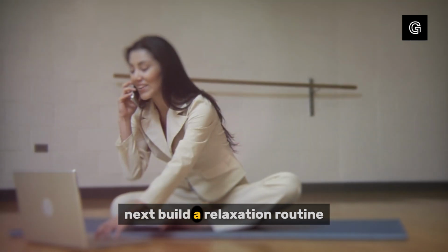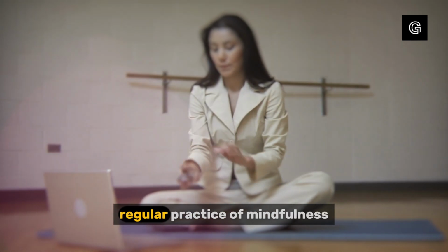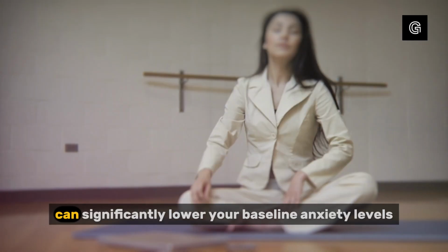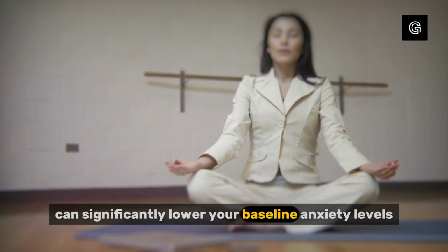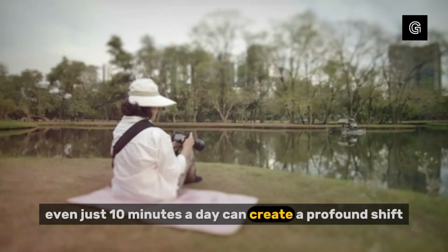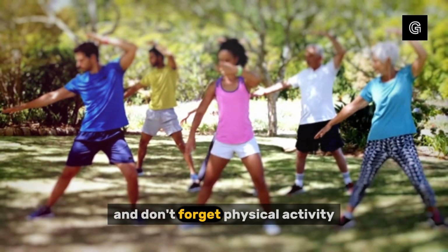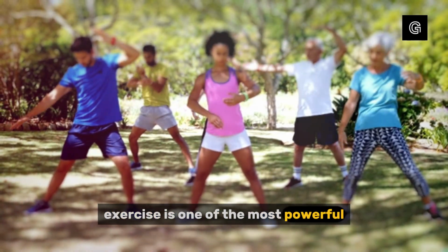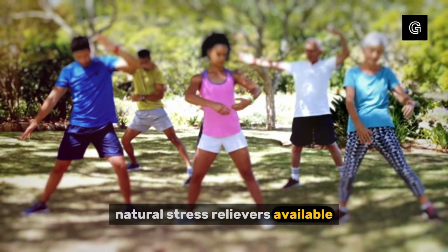Next, build a relaxation routine. Regular practice of mindfulness, meditation, or yoga can significantly lower your baseline anxiety levels. Even just 10 minutes a day can create a profound shift. And don't forget, physical activity. Exercise is one of the most powerful natural stress relievers available.